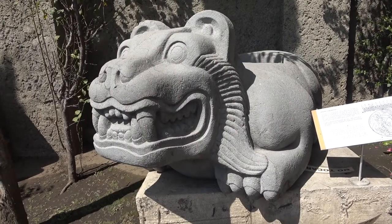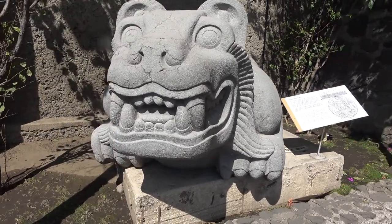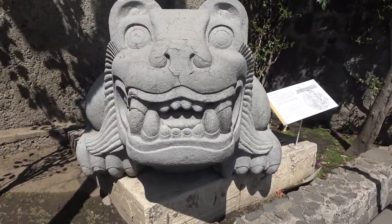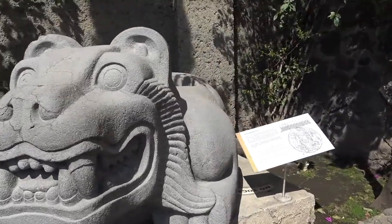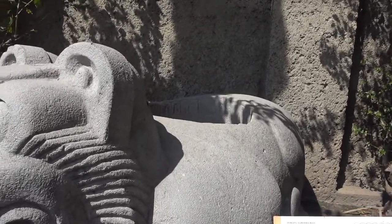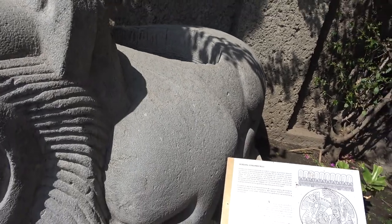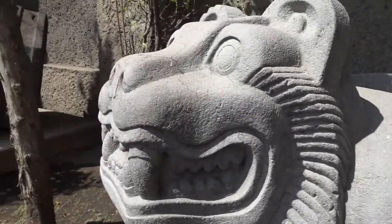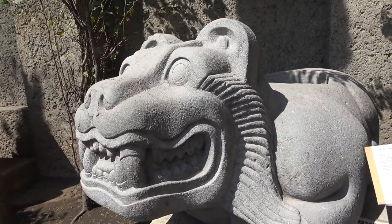This is an ocelot or jaguar. He carries a container for sacrificial offerings on his back. If you look into his back, you can see it's actually carved out. He represents darkness and the earth. And he was symbolically the eagle's partner, jaguar eagle. They used to name the brave warriors.